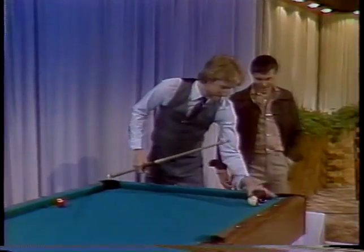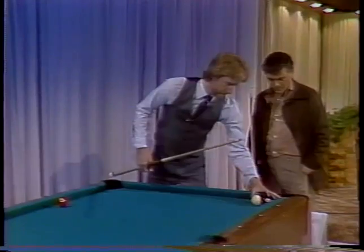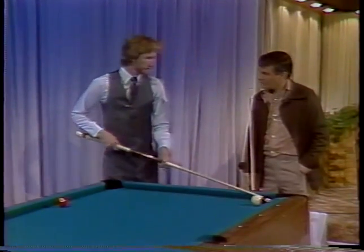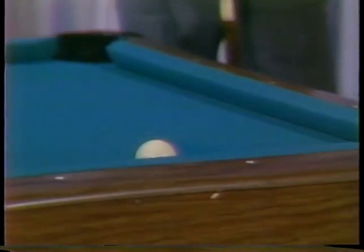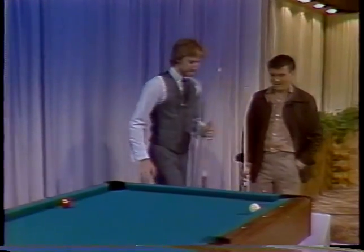Okay. The same type as this. I can force the black ball in this corner. Oh, but you didn't really hit it. You're just kind of nudging it in on those. Yeah.